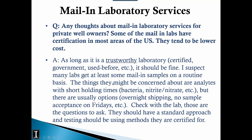Yeah, and the bottom line is, if they're a certified lab, then in all likelihood it's a safe bet, right? Yeah, I would think so. I would think they wouldn't be certified and then give you the offhand cheap analysis. I would hope not. Yeah.